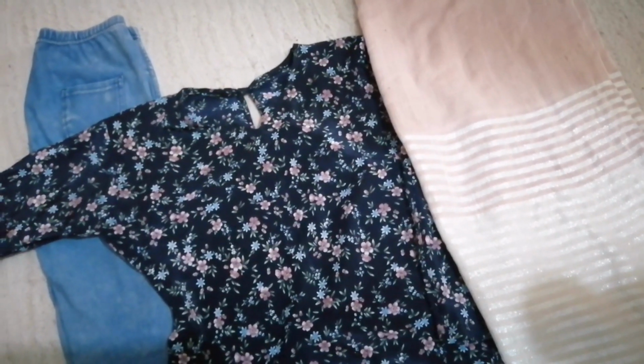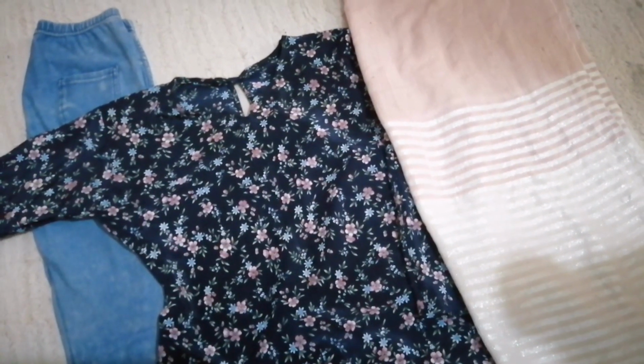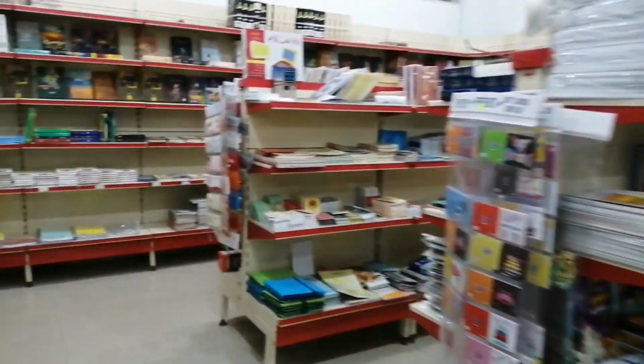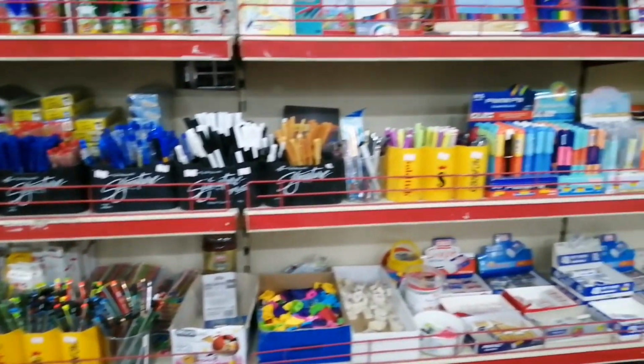Right now, I'm going to the bookstore and this is my today's outfit. And this is the shop and here are lots and lots of books. Also, here is a great variety of stationeries.